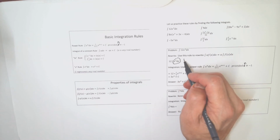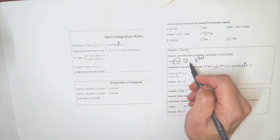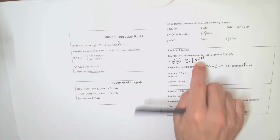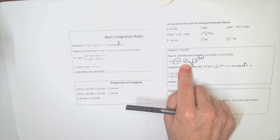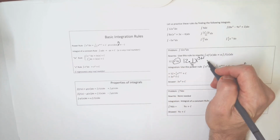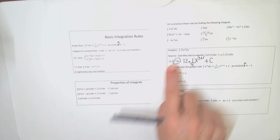If the exponent isn't -1, it says I add 1 to the exponent, so the new exponent's going to be 4, and I multiply by a fraction that has a 1 in the numerator and the new exponent in the denominator, and that new exponent's going to be 4. The 12 that was a coefficient is going to stay out front and get multiplied by the result of the integration. The result of the integration is 1/4 x to the 4th. And anytime I integrate, I have to tack on a plus c because there's a whole family of functions that have the derivative of x cubed.